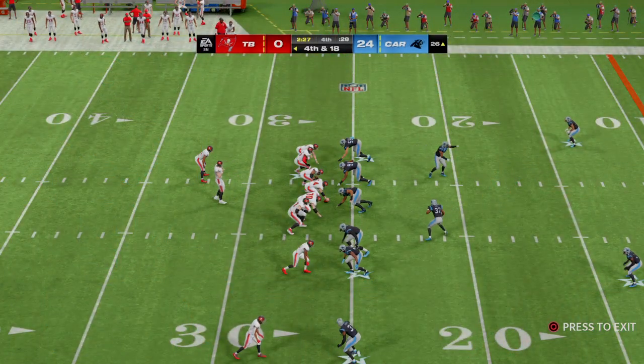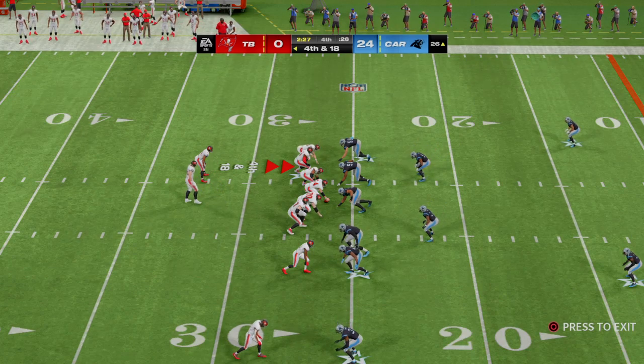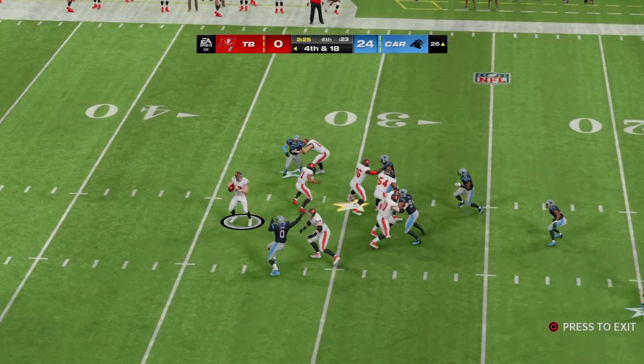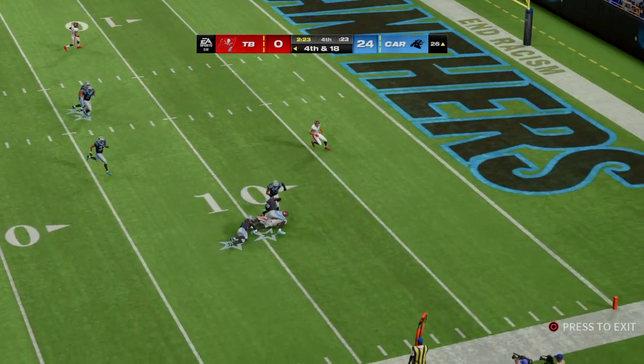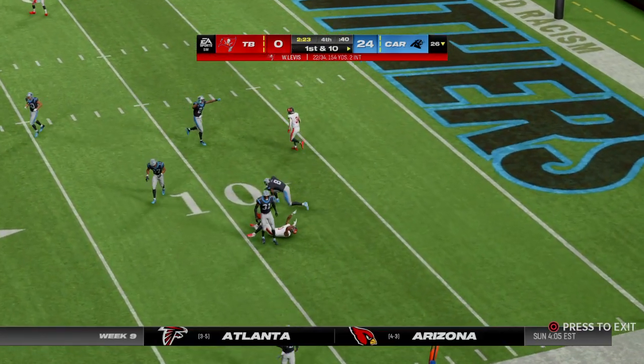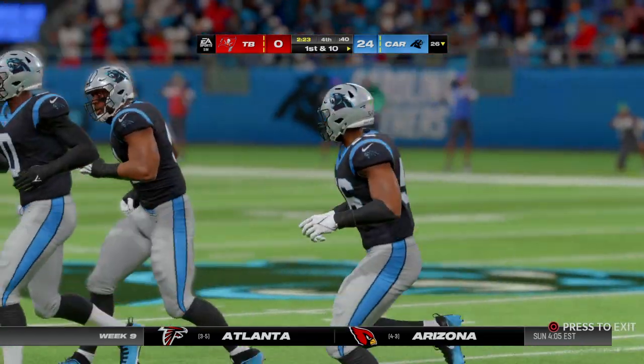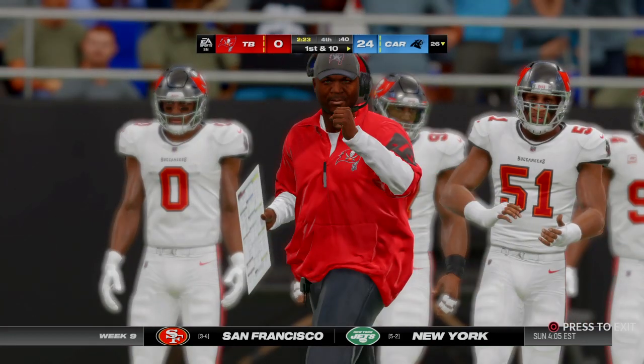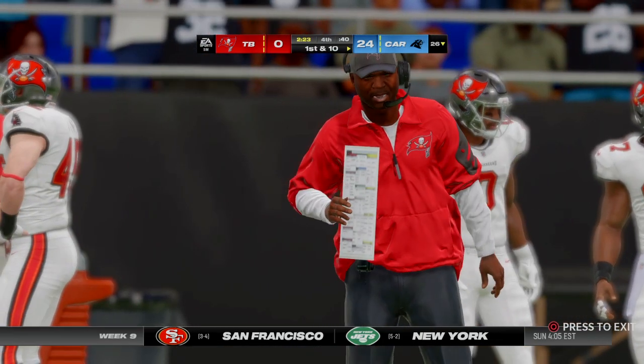All right, they're going to try and keep hope alive here on 4th down. They're going for it. Got to try it here. He's back to throw. And it's incomplete. They cannot convert, and they turn it over. The Bucs try it on 4th down, but come up empty. And the Panthers will get the football back.